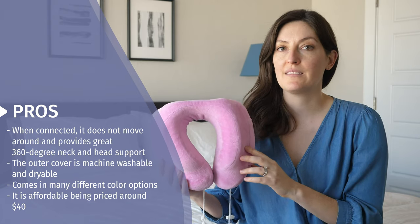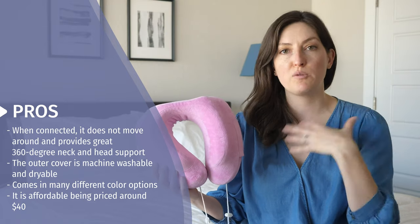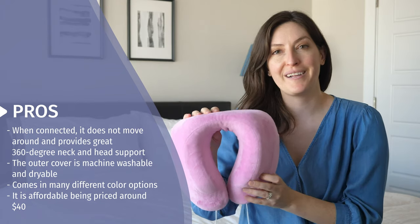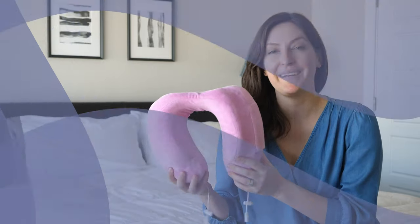I think it's also really nice that you can easily remove the cover, machine wash, and dry it, because especially if you're on a plane or sharing germs with recycled air, you wanna feel like you have a clean travel pillow every time you travel. The other thing I like is that it comes in a bunch of different colors, and it's really priced affordably, around $40 depending on where you get it.